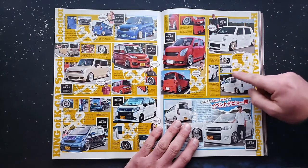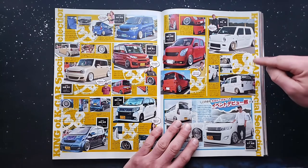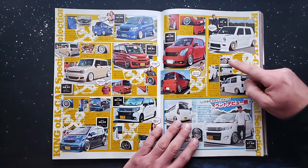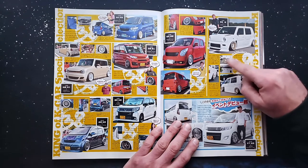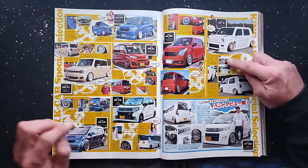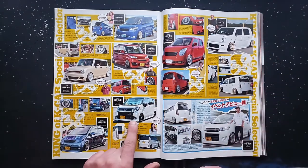Maybe we'll come back later and try to figure out what they are. Maybe we can figure it out now. XXR. The XXR wheels. I'll have to do a search for those later. XXR wheels. I want a set of those. I'm not sure what I'll put them on, but I love them. They're dope. Okay, back over here.